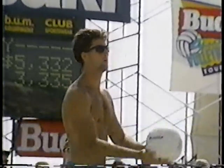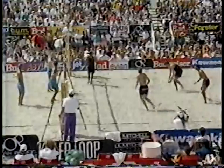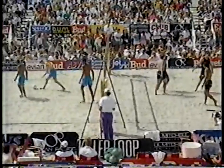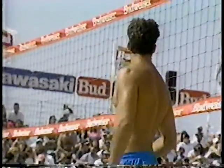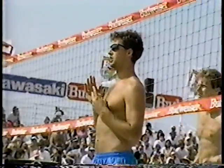Dan Greenbaum will serve 6-9. He does not serve the ball into play. Well, their block has been working. I don't know why they're trying such tough serves. It looked like he was just trying to get that one in. Let Tom Duke and let Fortune block that ball up there. Get that serve in.